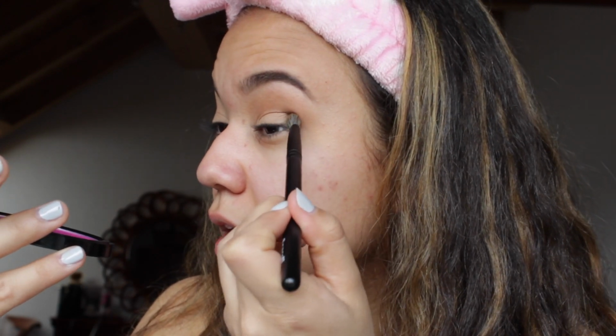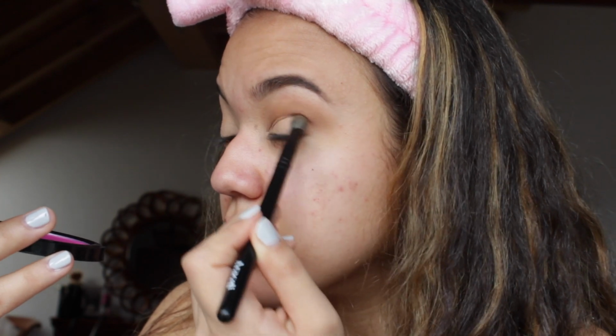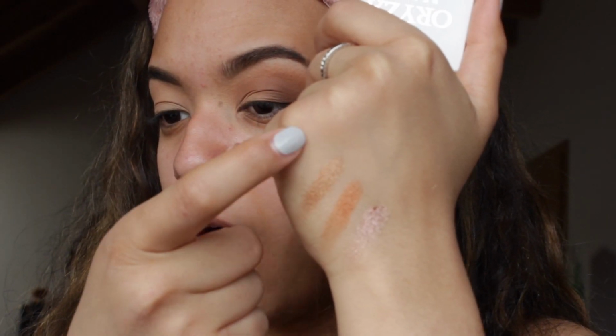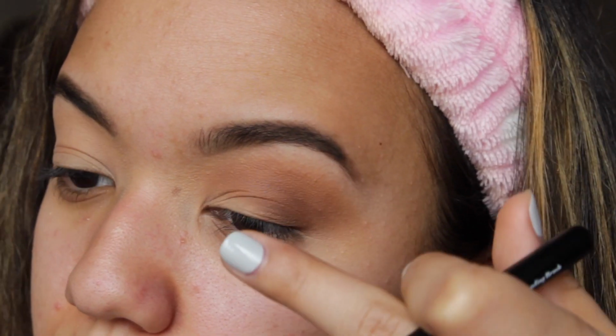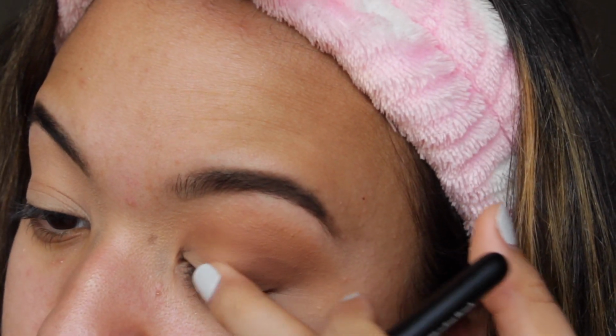Keep on darkening my outer corner with this and start to bring it in towards the center of my eyelid. I'm going to go in with one of the shimmery shades. I'm not sure which one I want to go with yet. I think I'm gonna go in with the top one. That would be this one on the top right. I'm gonna go in with my finger on this one and go ahead and put that on the center.